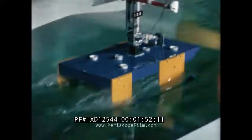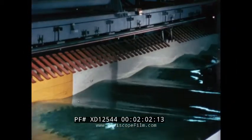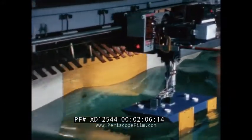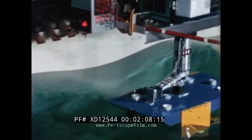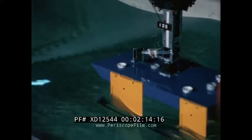In other tests, the model was fully restrained and towed by an instrumented carriage down the 300-foot tank to obtain measurements of the boat's lifting force, pitching moment, and drag force. Many variables were introduced, such as different sea states, speeds, tow directions, different drafts, and changes in pitch and yaw angle. The objective was to determine whether automatic control surfaces would keep the ship level in heavy seas.